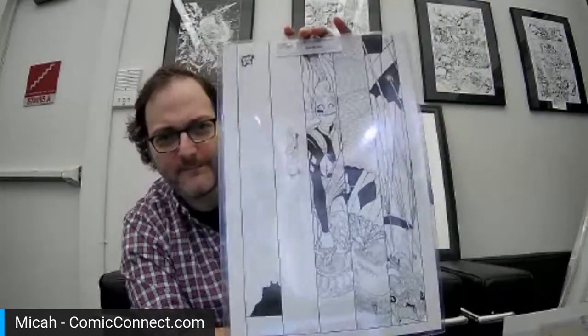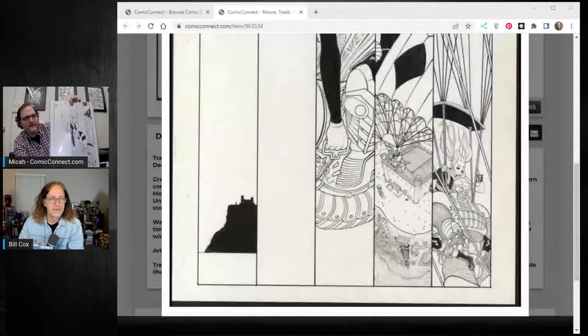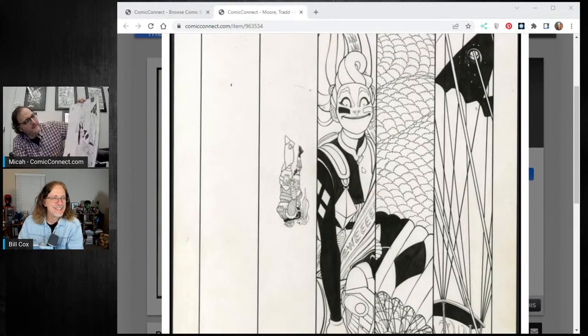Tradd Moore from his Suicide Squad story. The layout and drawing on this page is just 100% Tradd. It's interesting and visually dynamic, and the drawing is fantastic. Maybe the most popular modern artist, value-wise and desirability-wise. I can't imagine anybody whose work is more sought after than his right now. I would agree. There are many Tradd Moore fans out there in our audience. Great Harley Quinn image in the middle.